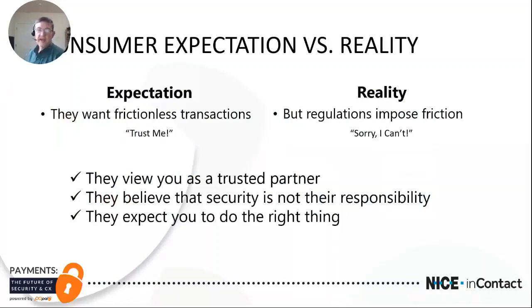So I want to talk a little bit about customer expectations. Our consumers, our customers, their expectation is that they want a frictionless transaction. Trust me, I am who I say I am, and yes, do what I'm telling you to do. The reality can be very different, and a lot of times this is just common sense, but other times it's regulations. And so our answer at some point has to be, sorry, I can't do that.